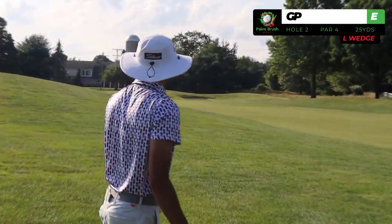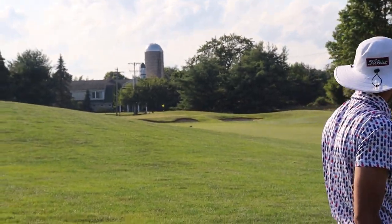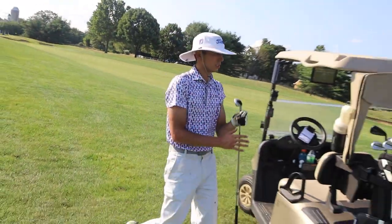Kind of just a little chunky, maybe. A little chunky, but right towards that bunker, and it might be in that greenside bunker, but that's all right.